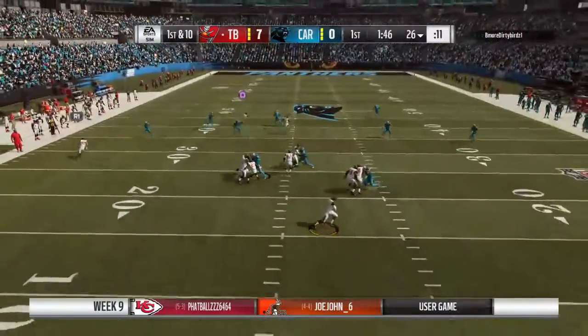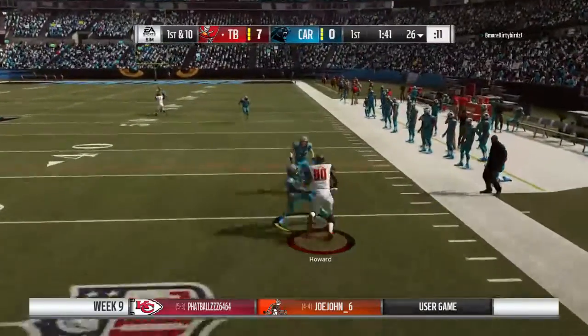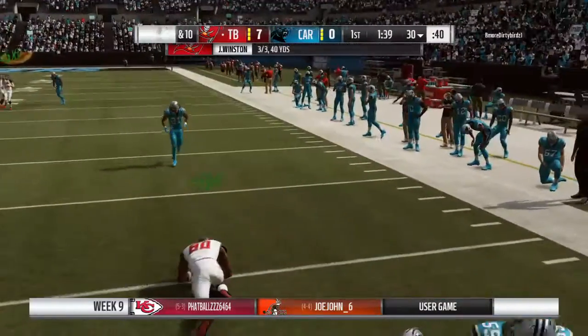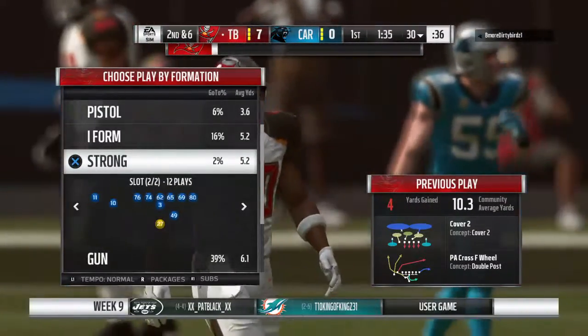Now a play fake here on first down. Throw right side, caught by O.J. Howard. And able to break one tackle, but then quickly brought down. That throw good for 4.